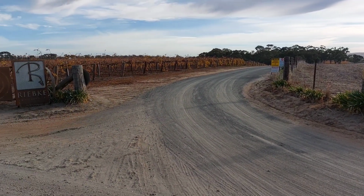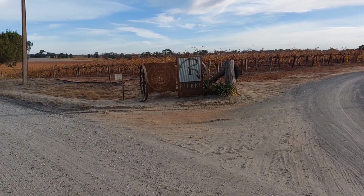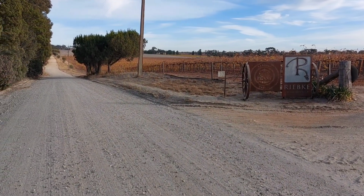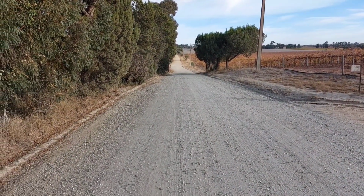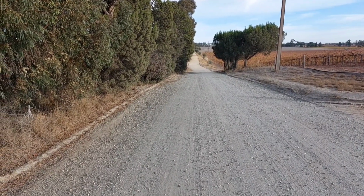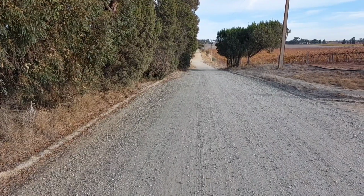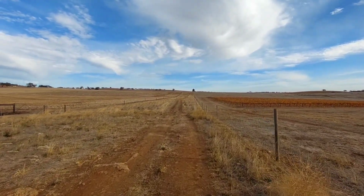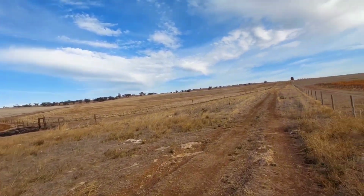Well, this is what the ride's mostly like along the Mawson Trail, just leaving Nuriootpa. So far the gravel's been pretty good, but it could get worse, I think. But at least I'm avoiding all the busy traffic on the main highways. Okay, the track's getting a bit rough now. Still, it's all fun.